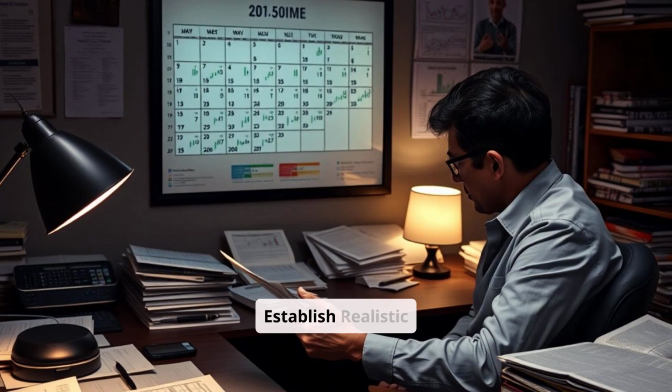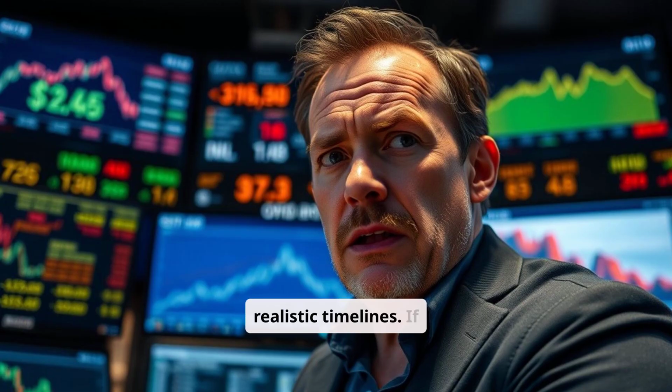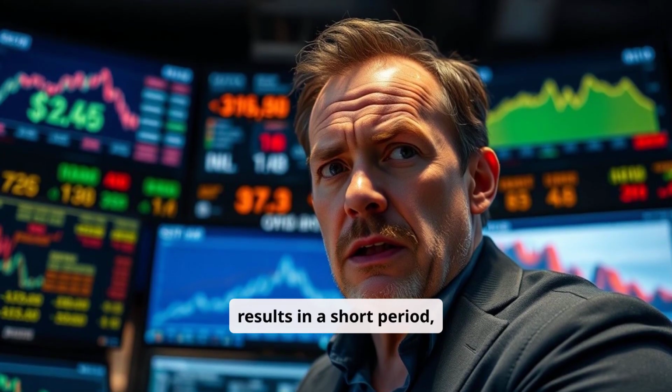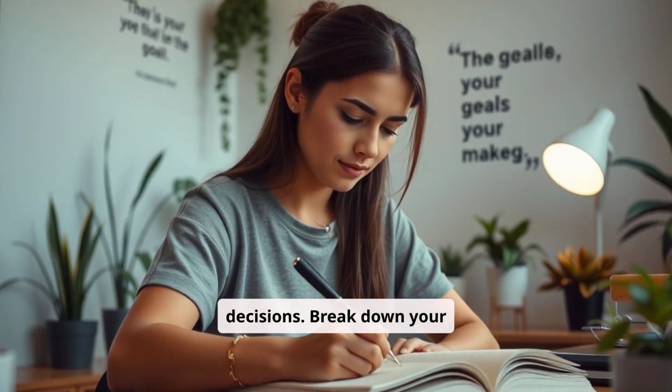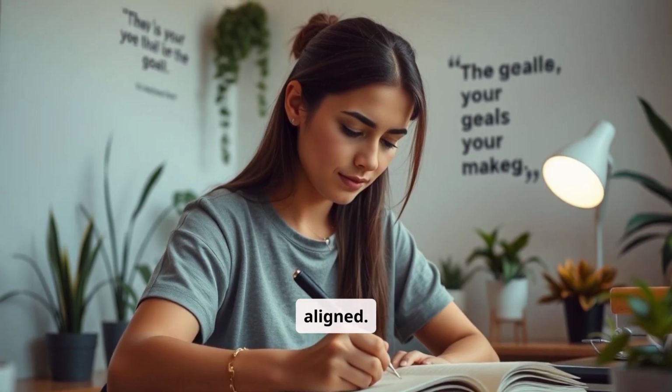Establish realistic timelines. Goals are ineffective without realistic timelines. If you're expecting significant results in a short period, you may jeopardize consistency by making rushed decisions. Break down your objectives into practical timelines, which will keep you motivated and aligned.